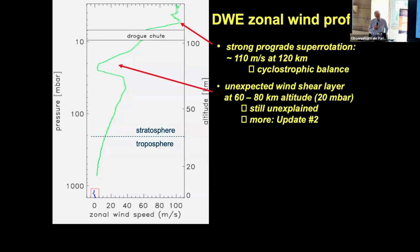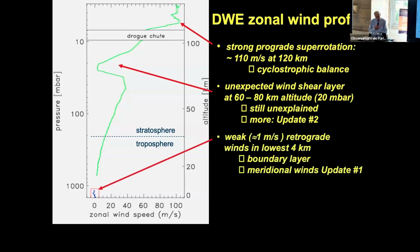Then we had this unexpected wind shear layer between 60 and 80 kilometers. That's 20 millibars, which is still not completely explained, but I have some more on this in a few minutes with update number 2. And down on the surface, the winds were very weak, of the order of 1 meter per second, where we expect to have a boundary layer. But there is also a little update here on the meridional winds, which I'll show in just a few seconds.